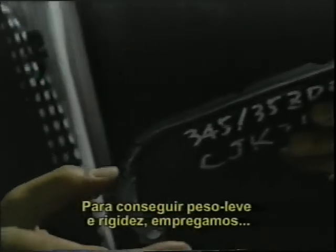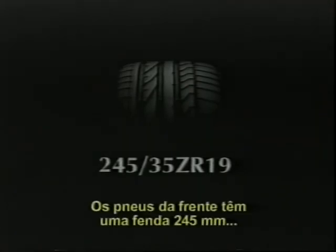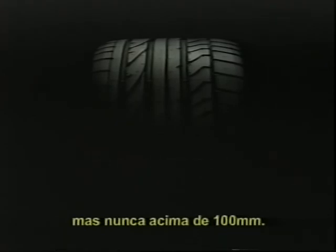To achieve both light weight and rigidity, we employed Kevlar, a new material for tyres. The front tyre has a section width of 245 millimeters, the rear is 345 millimeters. There are cars with differing front and rear tyre sizes, but none by as much as 100 millimeters. This just shows how powerful the rear of this car is.